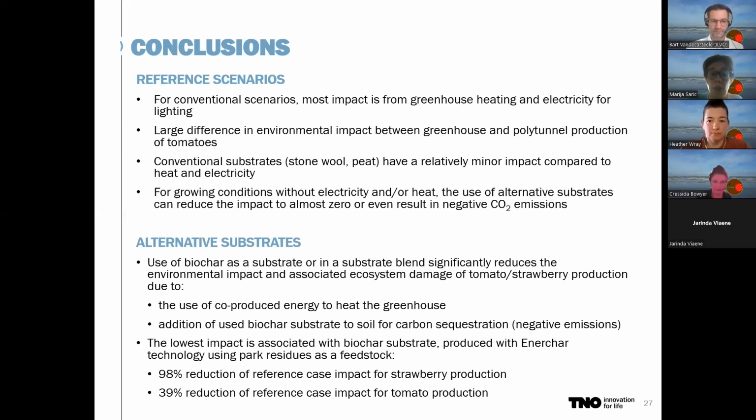So for alternative substrates, we can say that use of biochar as a substrate or in a substrate blend can significantly reduce environmental impact and associated ecosystem damage due to use of co-produced energy to heat the greenhouse. Also, addition of used biochar substrate to the soil can have a high carbon sequestration potential, so it results in negative emissions. The lowest impact is associated with biochar substrate produced with ENERCHAR technology and using park residues as a feedstock. And this can reduce impact by 98% for the strawberries case and 40% for the tomato production.